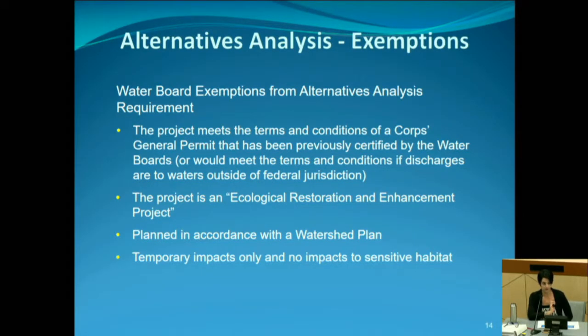Okay, so again, we just described cases when the Corps would require an alternatives analysis and we would defer to the Corps. If that is not the case, we would require an alternatives analysis unless one of these exemptions applies. And so next we're going to go over these exemptions.